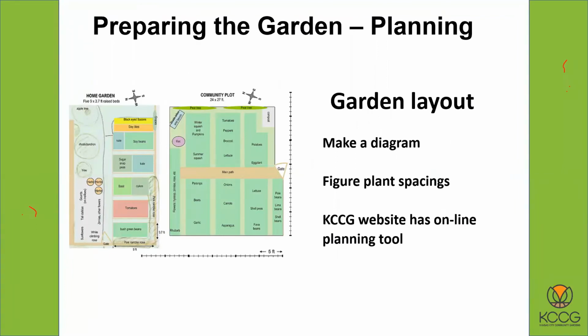So when you're making your plan, your garden diagram, figure out how far apart things are going to be. Some of this information you can find on the internet, but you could also find it on our seed packets. When we sell seeds, it'll have that information on there. We also have an online planning tool on our website that will help you figure out the spacing and how much space you're going to need for your garden. I think you can do it for a raised bed, or you can do it for ground plots. And that's really helpful, like how far apart are you going to put your sweet potatoes?